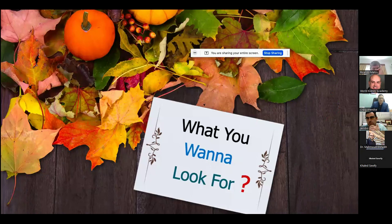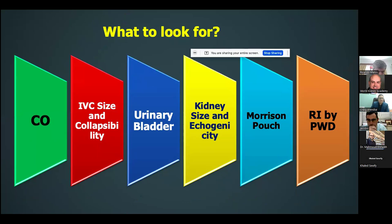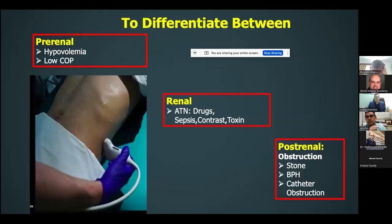What is important when you use focused ultrasound for a renal patient is to first use the echo probe to look at the cardiac output and the left ventricle, the left side of the heart. Then you look at the IVC size, collapsibility and distensibility. You look at the urinary bladder for obstruction. You look at the kidney size and echogenicity. You look at the Morrison pouch for any increased intra-abdominal pressure. You look with the color Doppler and the pulsed wave Doppler at the resistive index, called RI.